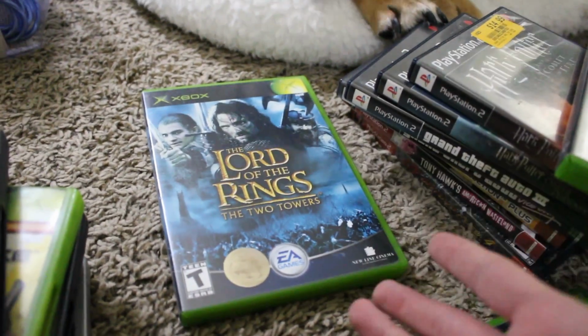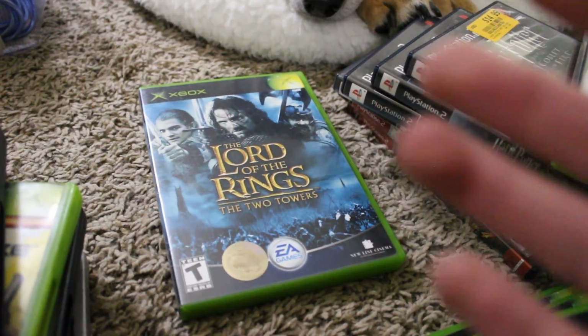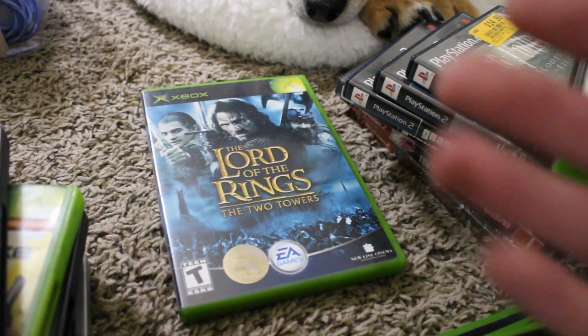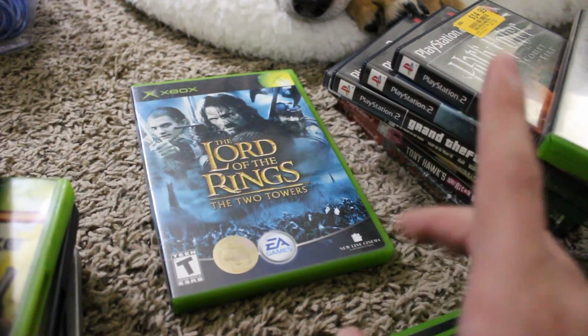See, I got confused because I own it on GameCube. At one point, I had like 4 copies of it on PS2 because I'd gotten them for free or through exchanges, whatever it was. And I sold all of them except for one. I have 1 copy on PS2 now.